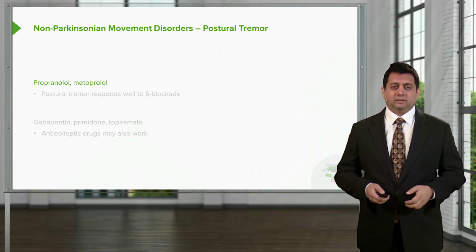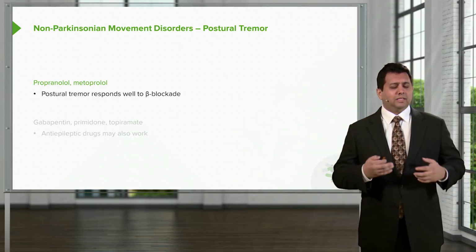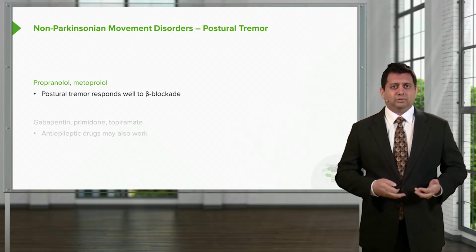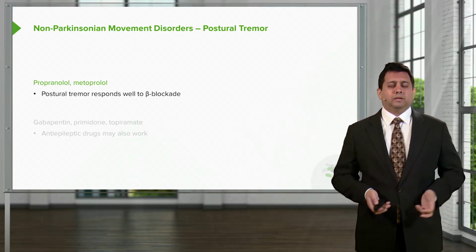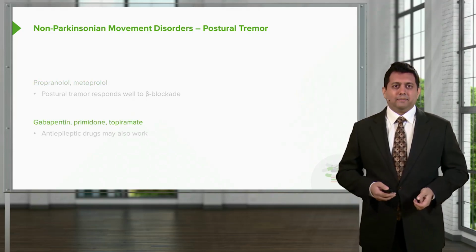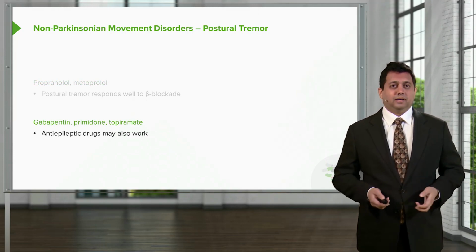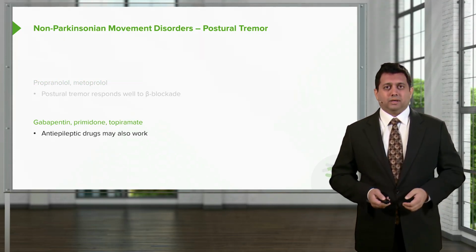Propranolol is a beta blocker. Other beta blockers can be used as well. Propranolol is a very effective agent in postural tremor. It seems to respond well to beta blockade, and we're not exactly sure why that happens. Gabapentin, primidone, and topiramate are also anti-epileptic drugs that may also work in postural tremor.